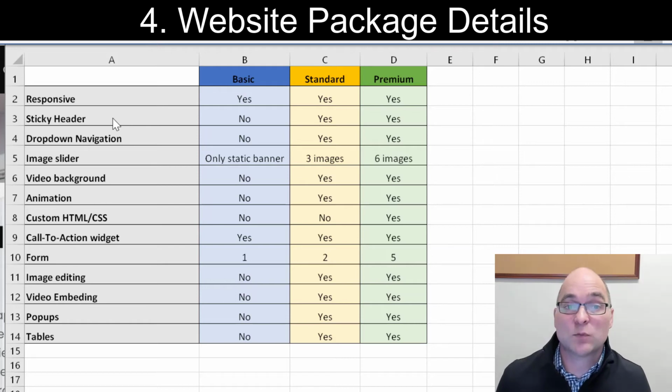Sticky header, this is where the header or menu area sticks to the top and moves down with you as you scroll down a page. Usually has a strong call to action. It's not included in basic, but it is included in standard and premium.